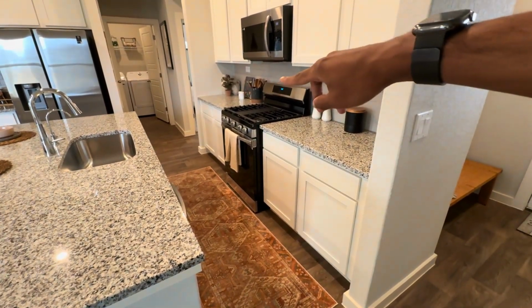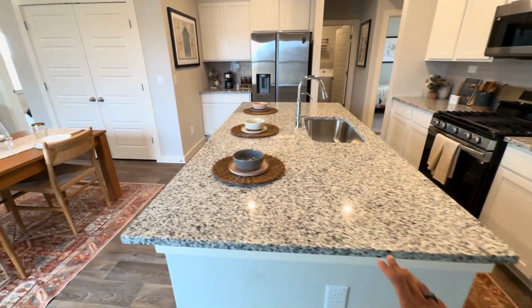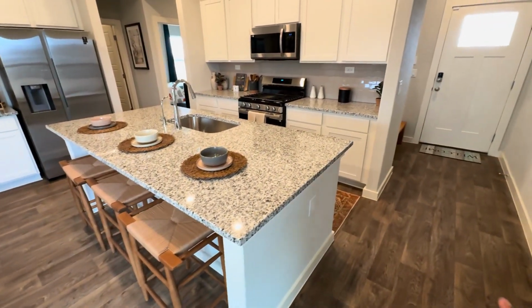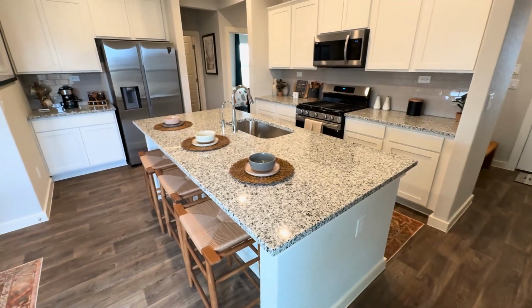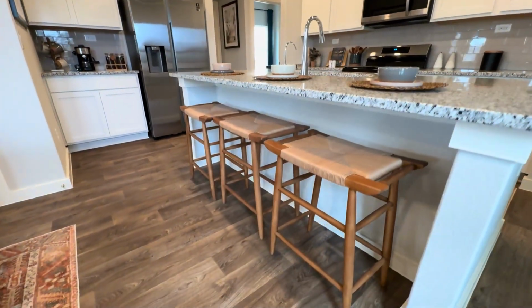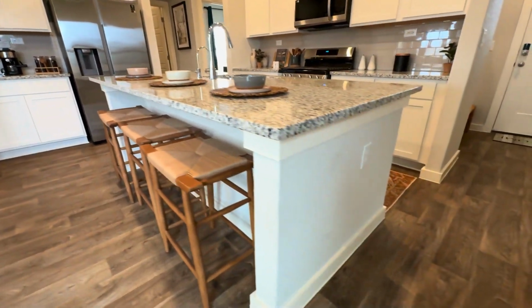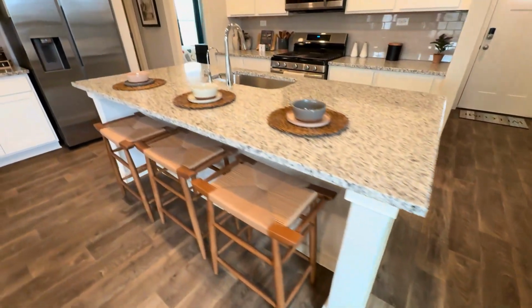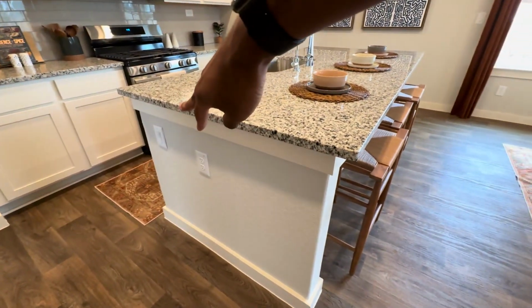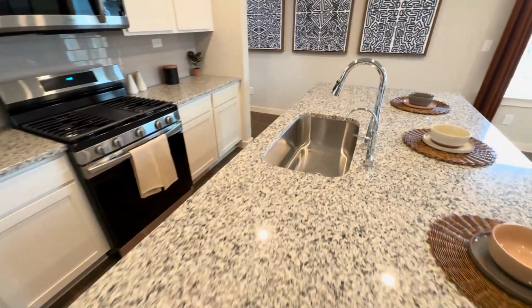You have gas cooking over here, tons of counter space. Look at this island that you have. It's absolutely massive. I have not seen a 1,400 square foot home with an island this big. It actually rivals those of any other home that I've seen. There are lots of bar stool seating here, which is really great. You have an outlet on this side over here as well. Let's check if we have an outlet on the opposite side. We have one outlet, and then you have your switch over here. I'm assuming that's for your garbage disposal.